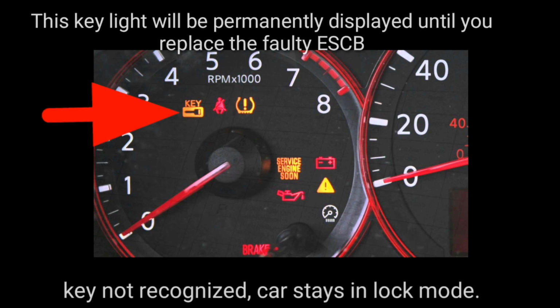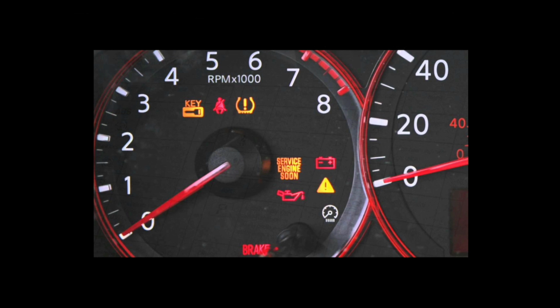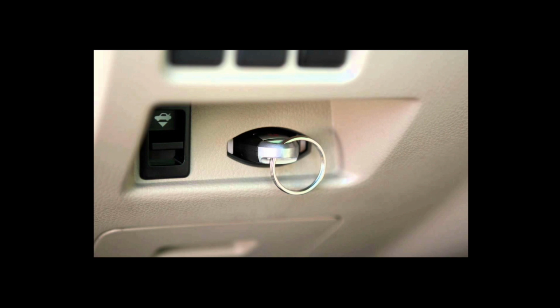So check that out. So the first symptom you will see is that your key fob is not recognized by the computer of your car. Even though you can lock and unlock your car, the computer doesn't recognize it, so it enters in lock mode. So I placed the key fob on the key slot to see if that reprograms the computer, but I had no positive results. I also tapped on the start stop engine button, but no luck.